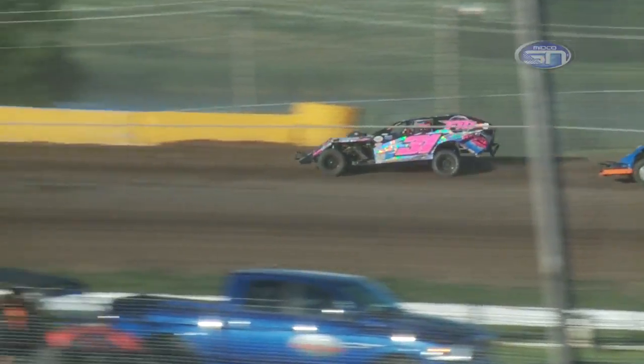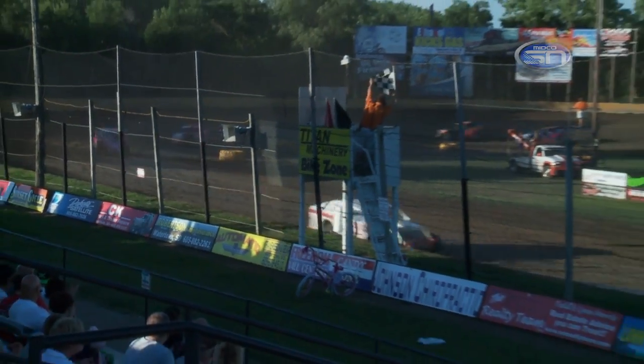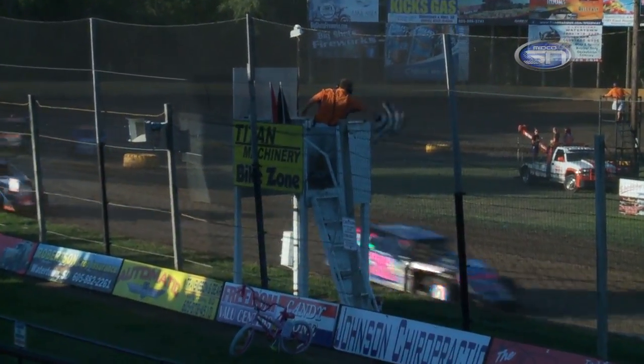Hansen drives the 31H around Johnson for the lead. He came all the way from 9th to get the win. It's his first of the year in Watertown. I went up to the top, and that's more or less how we won it. We found a little traction up there in 1 and 2 and made it work.